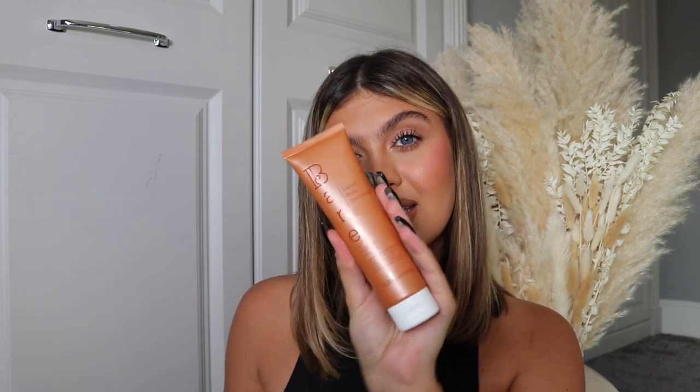Liquid body illuminator. This looks really nice. And then face tanning mist in dark. Who doesn't need a face tanning mist? Oh, it's an actual spray as well. I'm a bit scared.